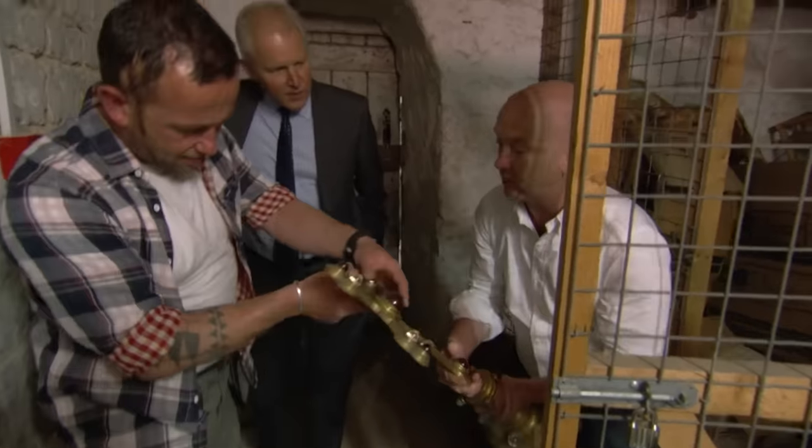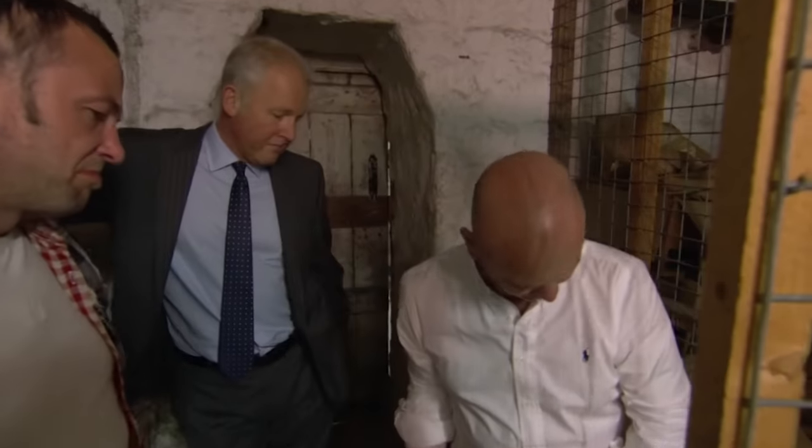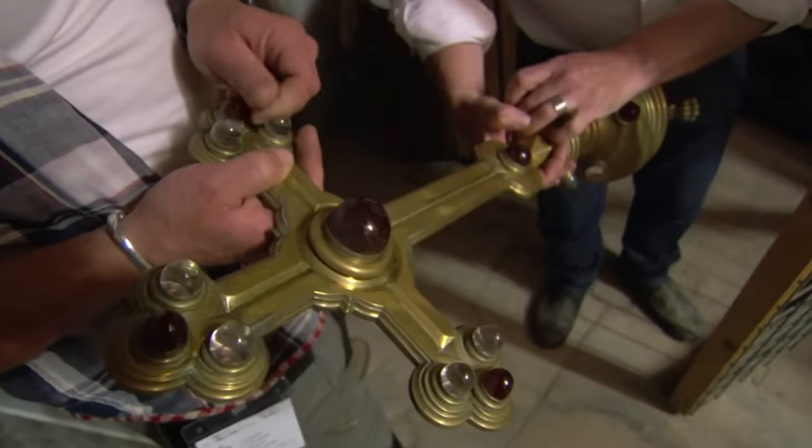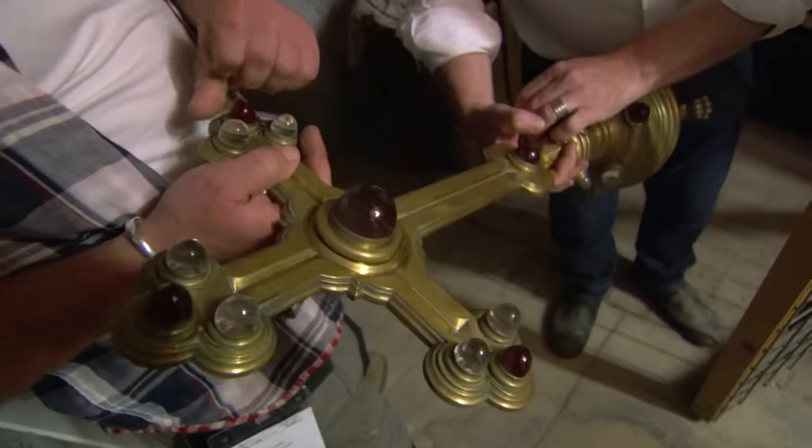So it's not in use? It's not in use and it could be for sale at the right price. So what would you want for this? Because it's not something you can replace once it's gone. So 400.